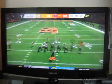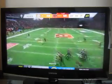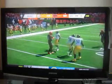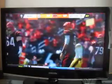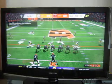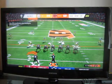Come on. To throw again on 2nd down. Burrow. He completes it to Boyd. That'll leave him with a 3rd and 2 coming up. They got 8 yards there. They'll come to the line, needing only 2 yards to gain the first here.